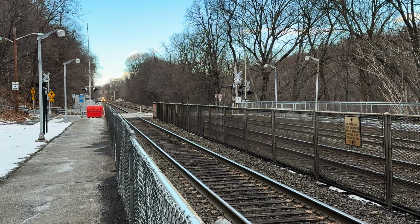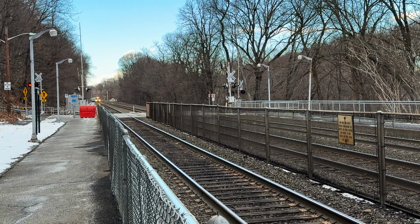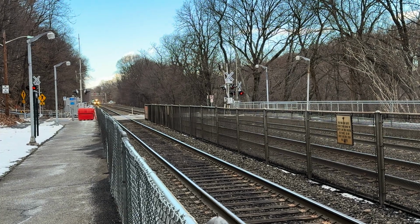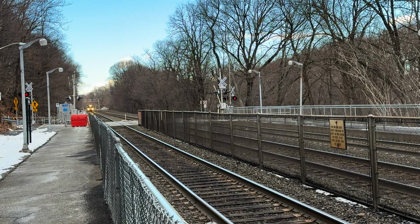That meek horn at 3:05 is for train number 1120, Suffern to Hoboken. I had to think about that one for a minute.